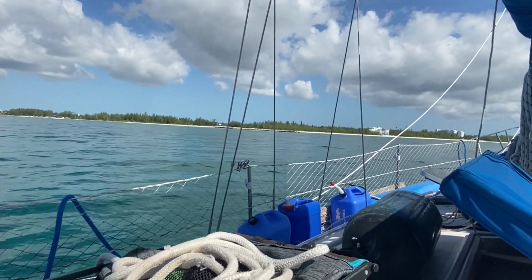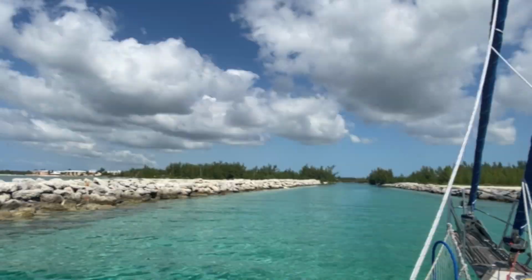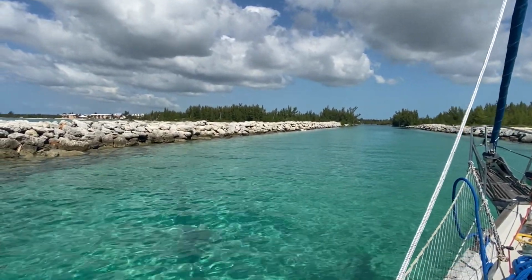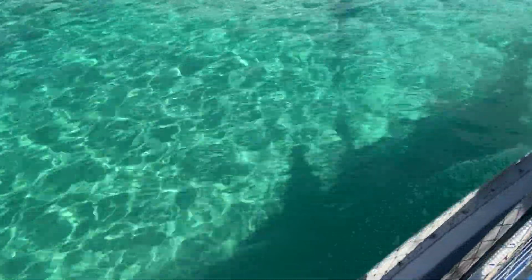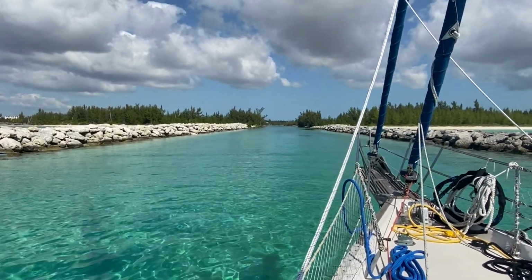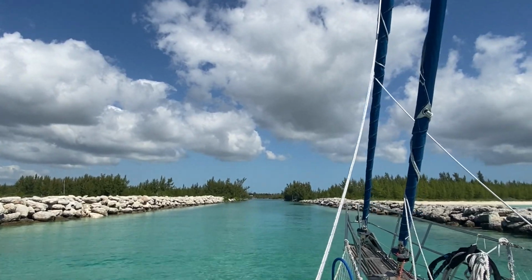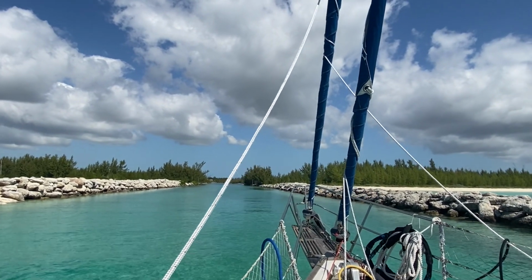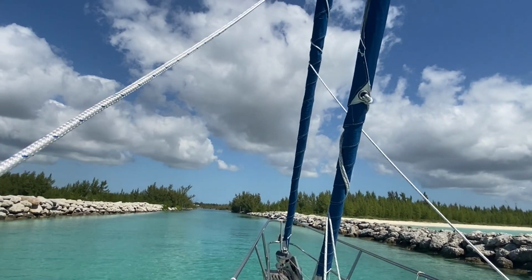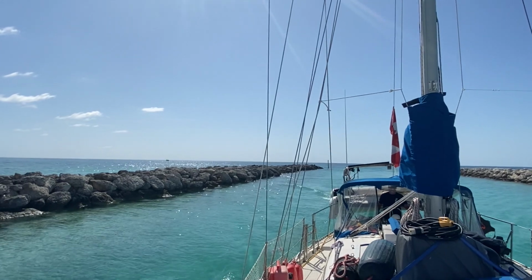Heading into the channel for Ocean Reef. See right to the bottom. I don't know if we'll pick it up on the camera or not, but crystal clear water today. Back in familiar territory. Looks like John is directly behind us. You can't see him, you can see his wake.